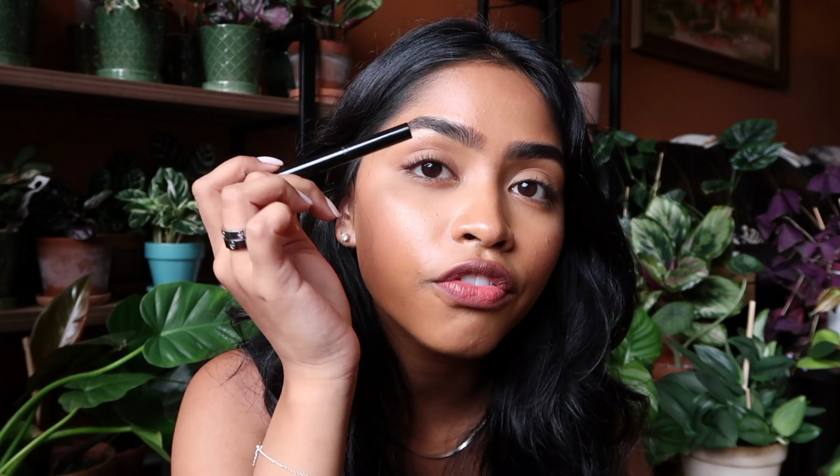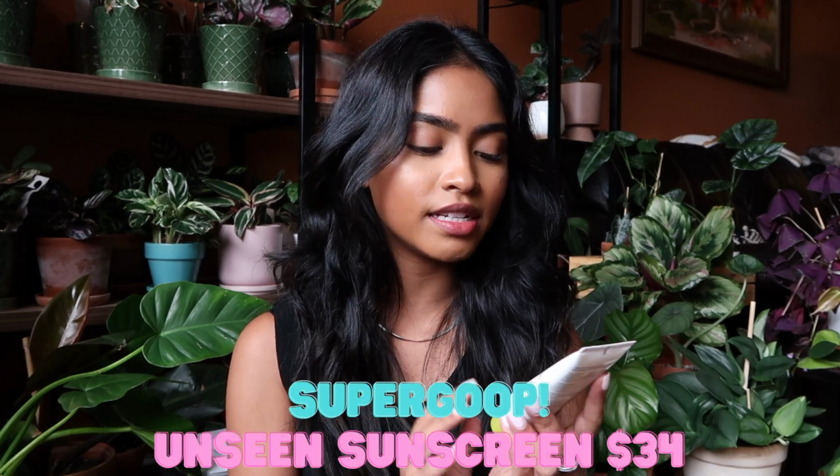So what I do is I go in with little fine strokes and a soft hand, and then I take a spoolie and blend it out, and it literally just gives you this natural full look, which I am obsessed with, and it lasts all day long. 10 out of 10. The next product is the Supergoop Unseen Sunscreen.